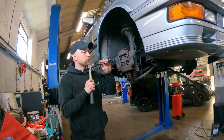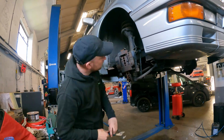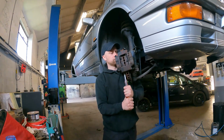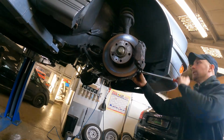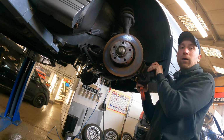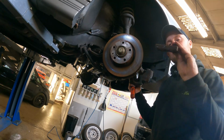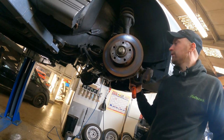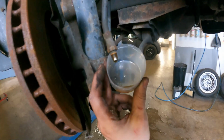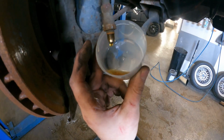Onto the brakes. And they are not coming out. Finally, we're off. Genuine BMW pads, and they're still brand new. So let's see if we can get this caliper freed off. And a brake fluid change was on the cards anyway. As you can see, it'll definitely be needed.